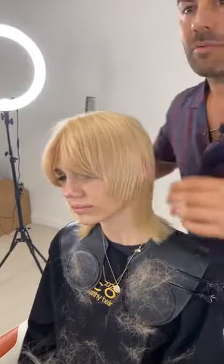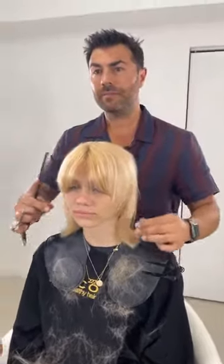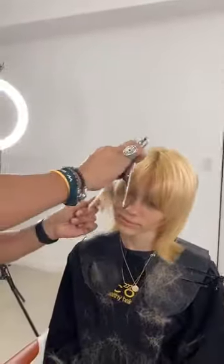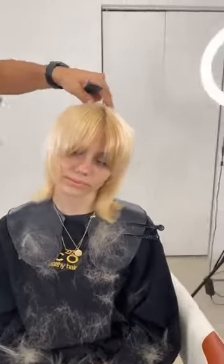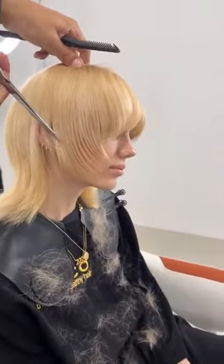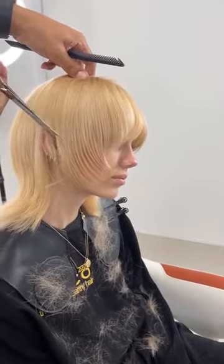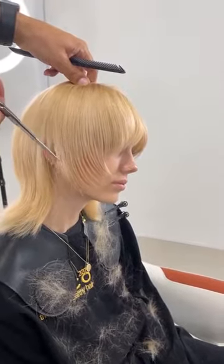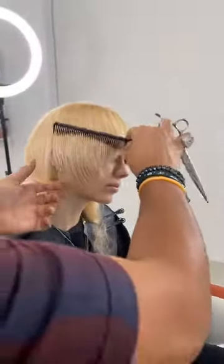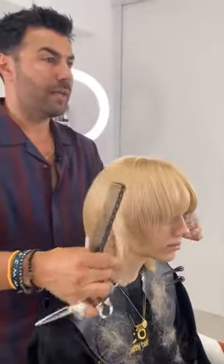Okay, let's have a look at that one more time. Yes, right. That's nice. Just a little bit through here. Don't rush this, guys. It doesn't matter if there's a client waiting. This is what you do to detail. I'm not changing the shape. What people do sometimes with personalizing is they keep cutting and they change the shape that they put in there in the first place. You don't want to do that.